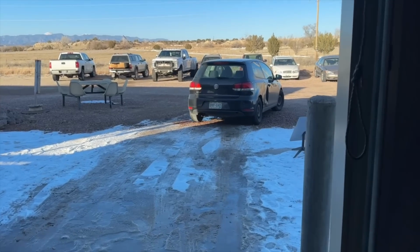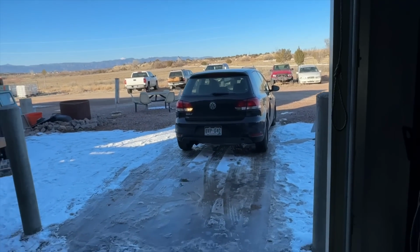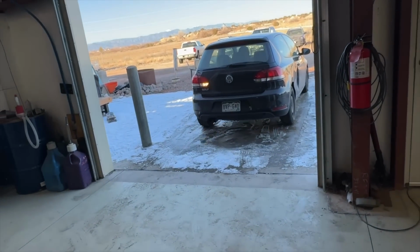So let's say we do turbo it, blow it up, playing around with some stuff, and then we just say, hey, let's go get another one and do it again. It's cheaper than a K-Series. Well, that dent looks a little worse. Looks a little worse from back here. But hey, this is an R&D car. How about that?